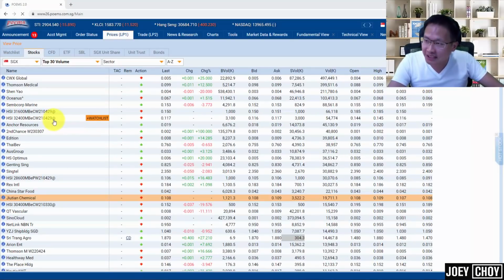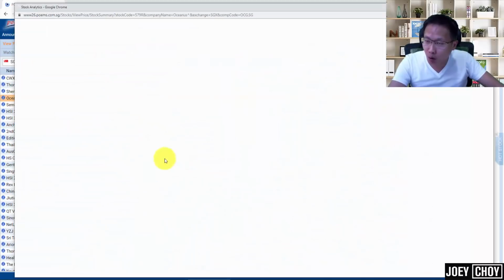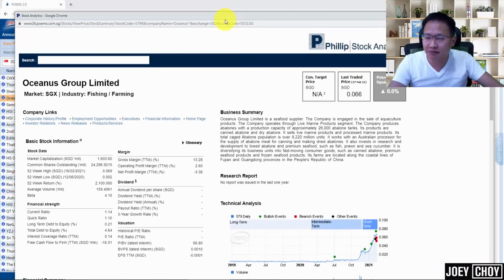So let's take a look at what Oceanus is doing right over here. Let me just click on it and let's take a look very quickly. For Oceanus, it is pretty much in the fishing and farming sector. I would say an abalone producer. They have a production capacity of approximately 26,000 abalone tanks.